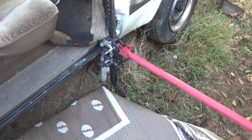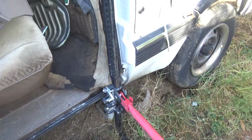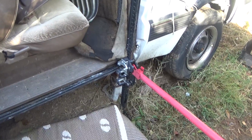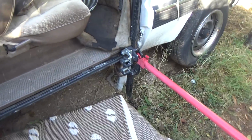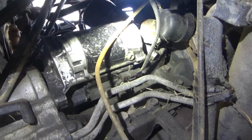Alright, I just stuck the old farm jack underneath it and lifted this side up. And then you're safe just to crawl under it. No, you're not. Make sure that you put some jack stands or something underneath it, because farm jacks are notorious for flopping over or something falling. Put something underneath to support it. All right, there's that little booger right there.